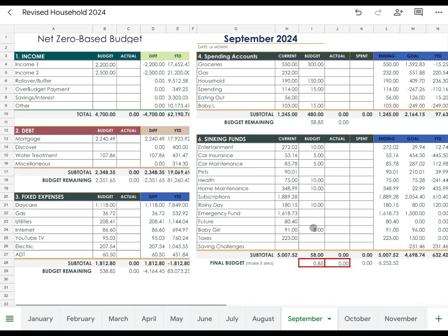So, yeah, y'all, this is what my September household budget looks like.